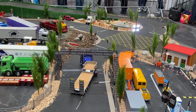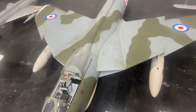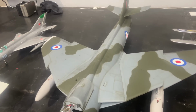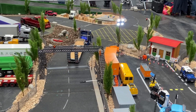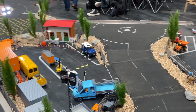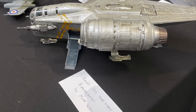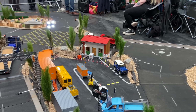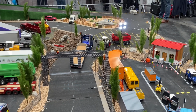There were remote control lorries, remote control planes, which the boy was really into. They even had a flight simulator so you could have a practice. Absolutely great. The showcase of kit builds was incredible, from the tanks, planes to the sci-fi. The cars, so amazing. And it really did show what sort of skills you could transfer across between the hobbies.